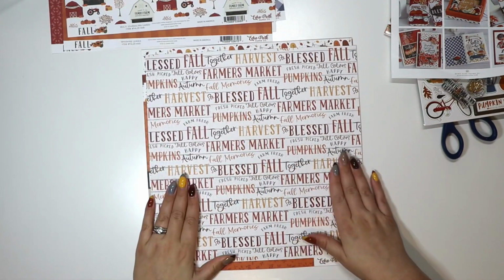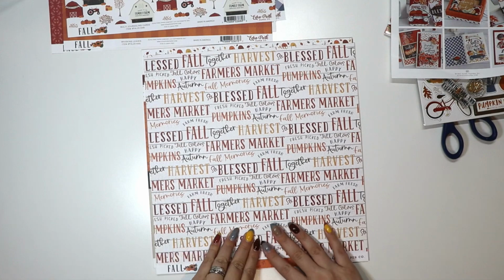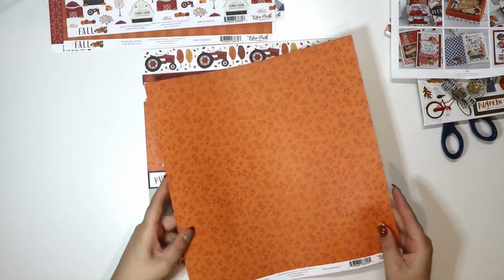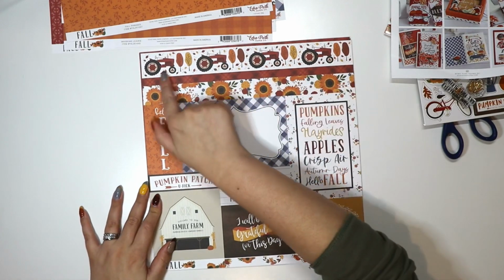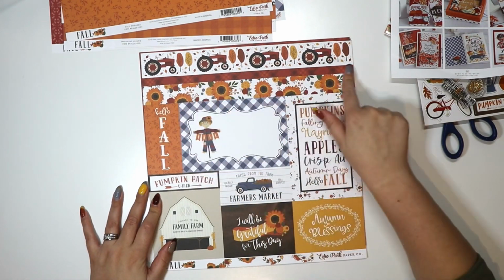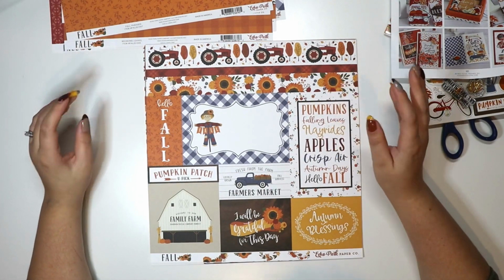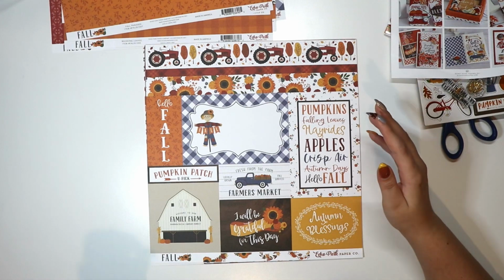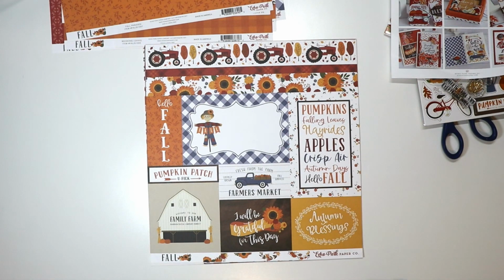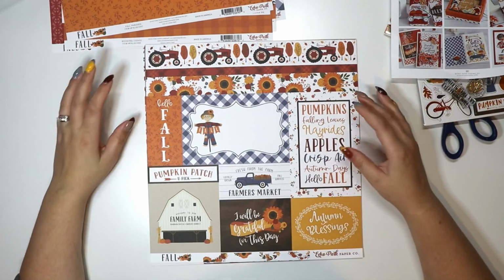Here's that same one that was inside of the smaller pack, but obviously bigger. I love this. This is so cute. So there's some tractor strip up here. So these are a lot of strips. I'm seeing a lot of strips in this kit, and I think that it's probably made for card makers so that they can layer and do things with the paper like that, or scrapbookers even. Like if you want to put a border or something to add some interest.